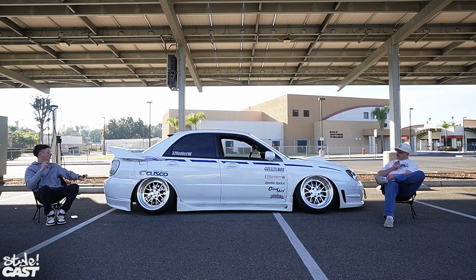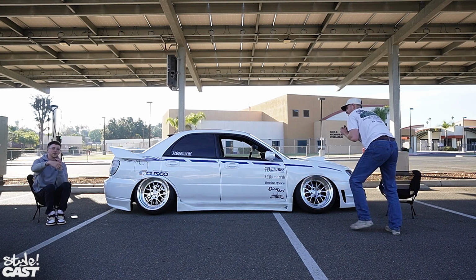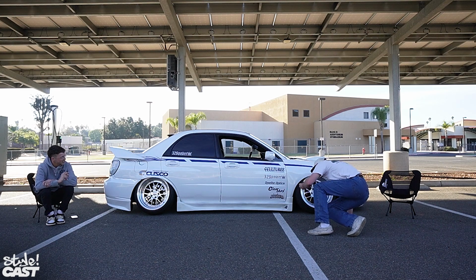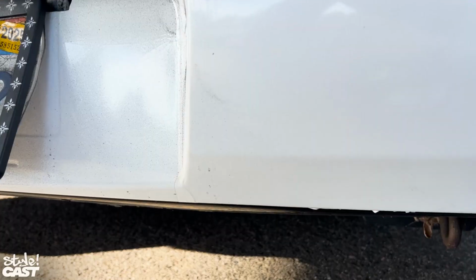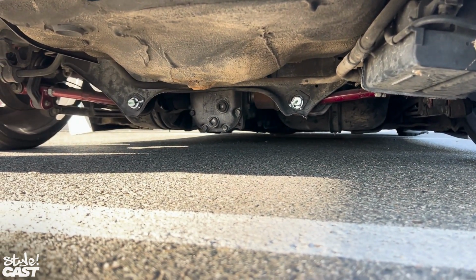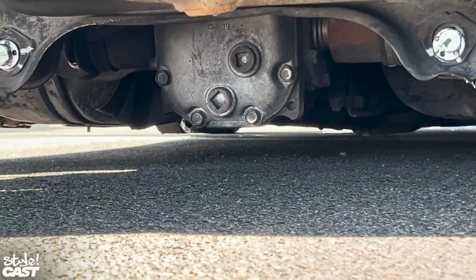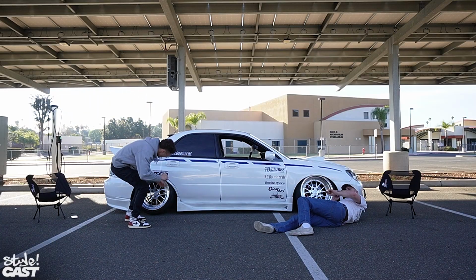It's sick. How low is it off the ground actually? Because I haven't even looked at it. Let me get down. Let me look really quick. I'll insert a clip so you guys can actually see. I want to say I have ground down a lot of frame. I need to see this. It's really not that bad, honestly. Oh, that's not bad at all. No, I want to say like two fingers, a good two fingers to my front subframe.